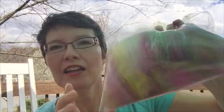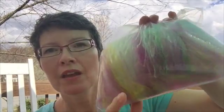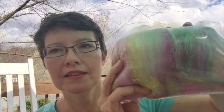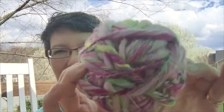Spinning. So I think I had shared with you in the last podcast that I had purchased from, I believe her Etsy shop is Old Sheep, a bunch of wool batting, I think is what it's called. And so I have spun up this ball with one of those chunks of roving, and I just love it.